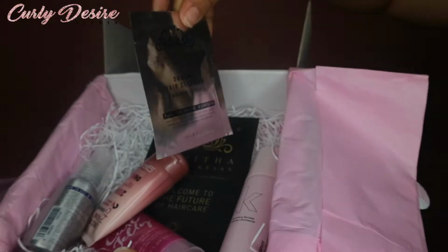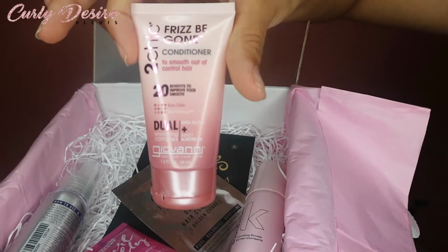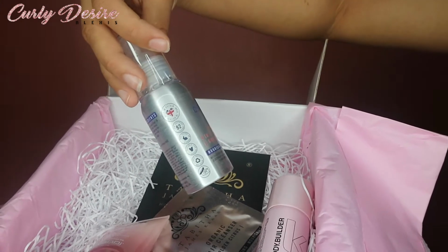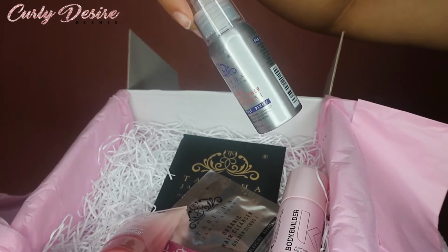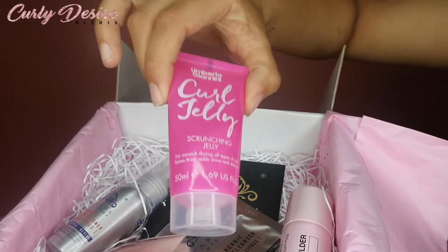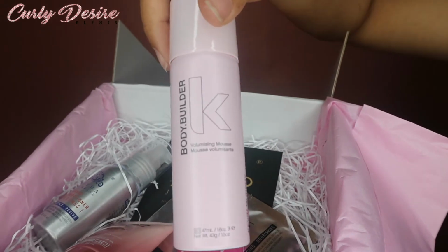So we have a cleanser, a conditioner, wow, a 4-in-1. This is a leave-in conditioner, styling cream, and a scalp moisturizer. We have the Umberto Giannini. Then we have here the curl jelly and a volumizing mousse.